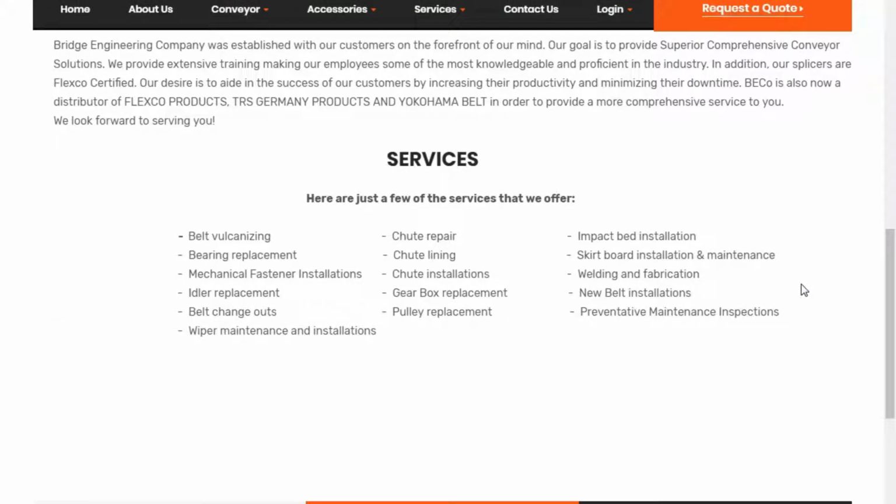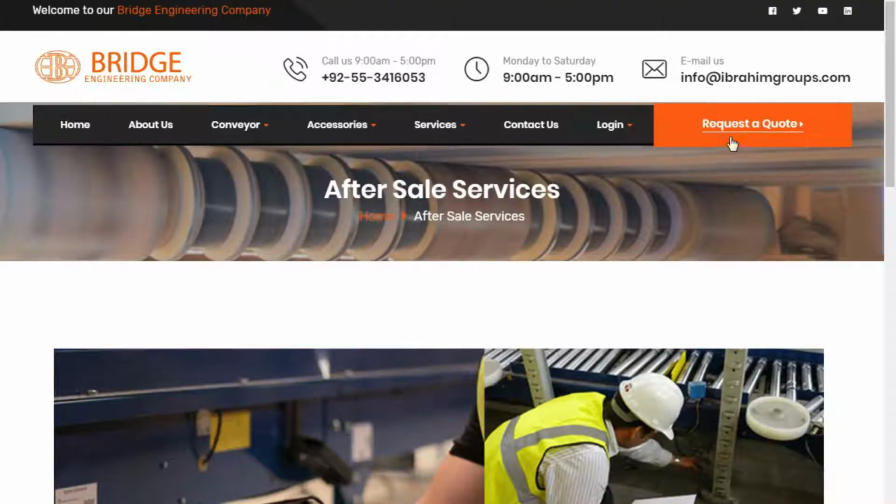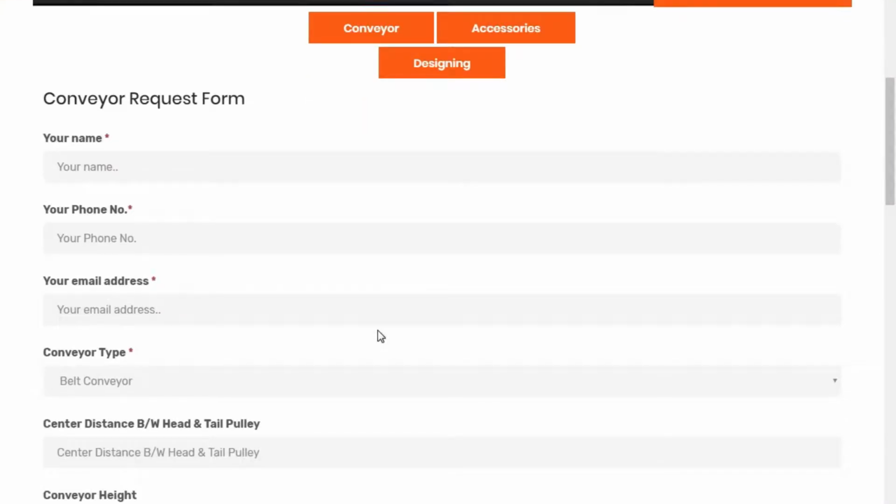Now with the help of the website, you may convey your message or any query in a very detailed and convenient pattern. You just have to click on the Request a Quote button. A new tab is opened which contains three buttons: Conveyor, Accessories, Designing. If you have any query related to these, then fill in the form which you need.